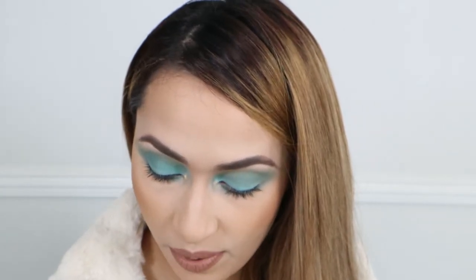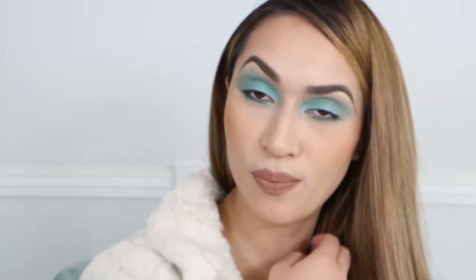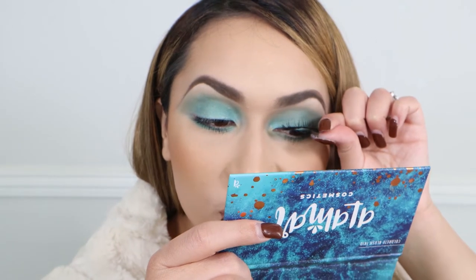Okay, so the lashes dry down pretty quick when you apply the glue. Maybe it's just my glue specifically that I'm using, but it looks like you don't have to actually sit there for 30 seconds to a minute to let them dry. You could just apply the glue and then pop them on. So we're gonna go ahead and apply Baby Doll and see how she wears.